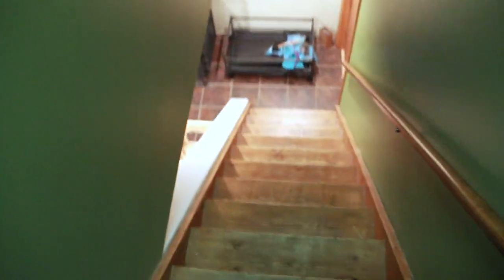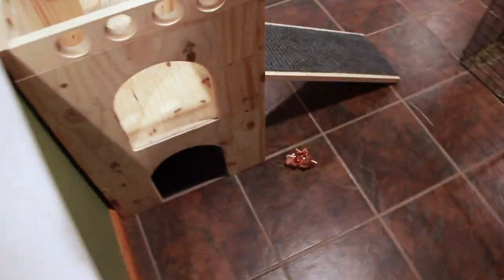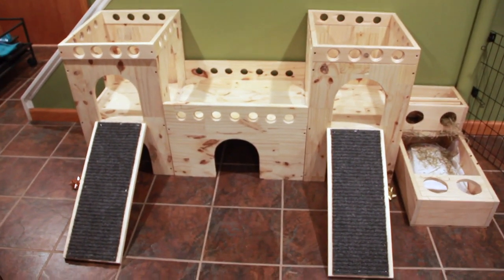We're going downstairs to see my Christmas present, which is actually a bunny Christmas present. Not really for me, but exciting nonetheless. Ooh, look how pretty it is. Smells like fresh wood. You're both Ella. Wow. Well, look at this. Bunny castle. The handiwork of Christopher.